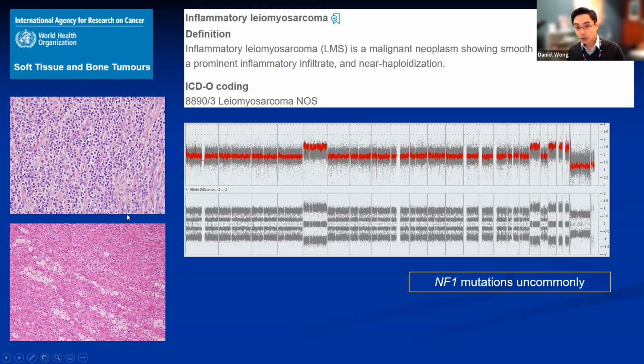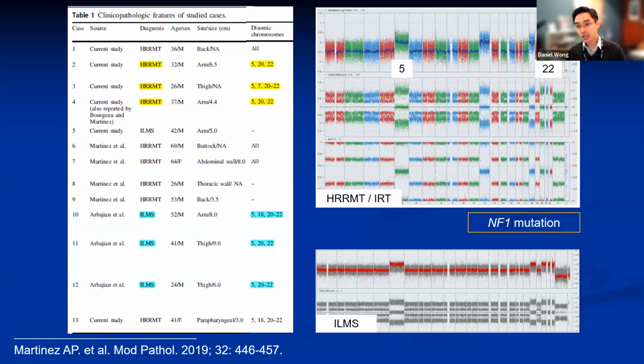And so you can see that histologically, there are a lot of similarities to IRT. Once again, we see spindle cells on a lymphohistiocytic-rich inflammatory background. And so when people have gone back and studied cases of IRT at a genomic level, they find that the profile is exactly the same as inflammatory leiomyosarcoma. Once again, you get the near haploidization with retained parental disomy of chromosomes 5 and 22. And in fact, there are even a handful of cases of IRT that show NF1 mutations, including one patient with neurofibromatosis type 1.